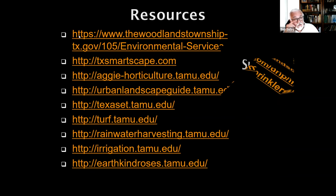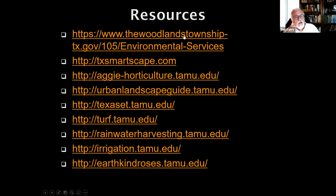And here's some resources. This is Woodlands Township Environmental Services. If you haven't been to this site, I suggest you go here. It has tons of information. Terry and her group put out a newsletter, a blog newsletter, and it's fantastic. It's full of information, and their website is great too. So I would definitely go here.